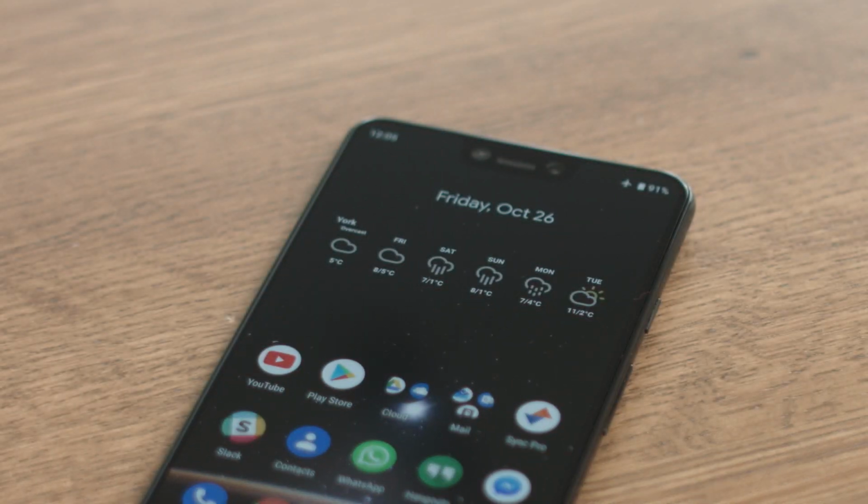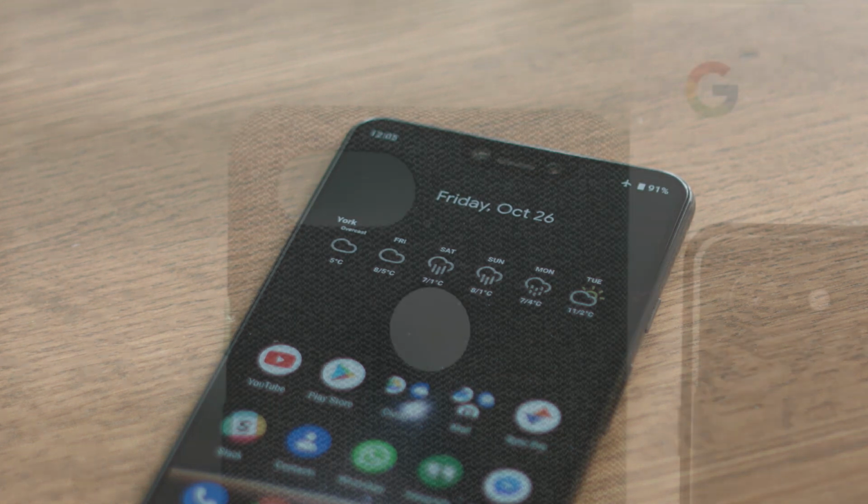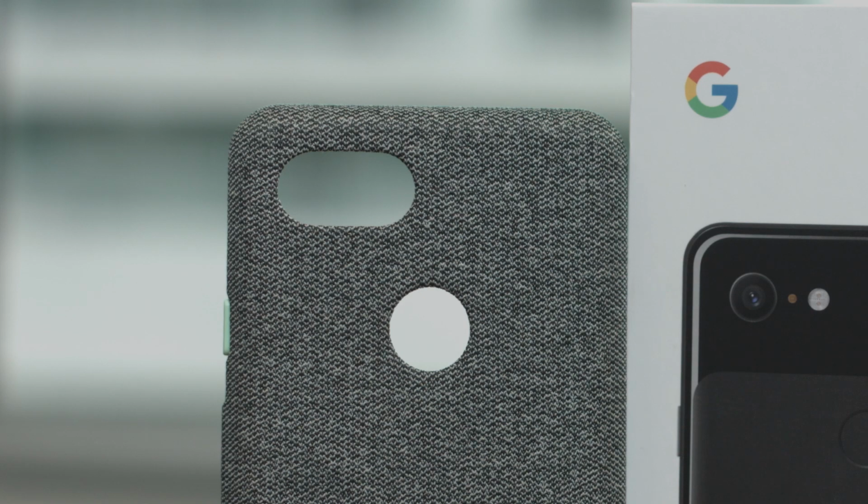Other phones out there like the Samsung Galaxy Note 9 is $1,299 and outshines the Pixel with its features and functionality. Check out our review in the card above. But that's something you have to ask yourself. You know, what am I looking for in a smartphone, and am I able to justify the high cost of this phone?